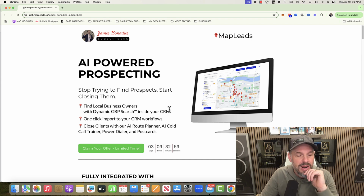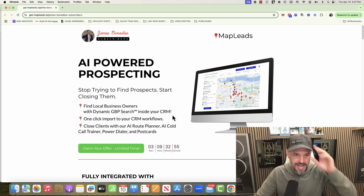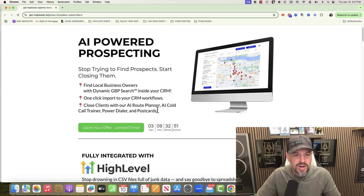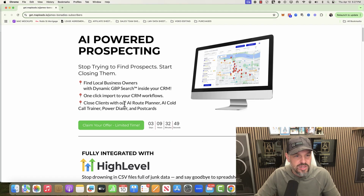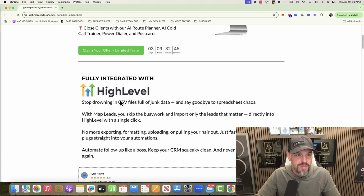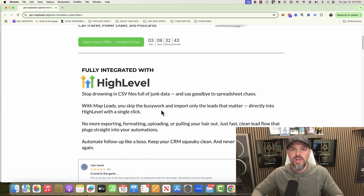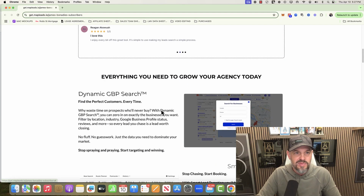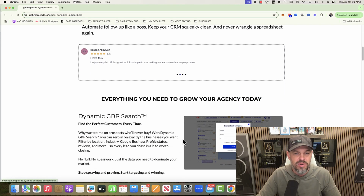Anyway, AI-powered prospecting. Tom walked you through it. This is only going to get better, and I have a feeling that as it gets better, it's going to get more expensive. But you guys get it, right? Find local business owners with GDP search and then click right inside your CRM. It's integrated into GoHighLevel. No need to have two different tabs open. Everything is in GoHighLevel, which you noticed. So you don't need CSV files. You don't need all that stuff.